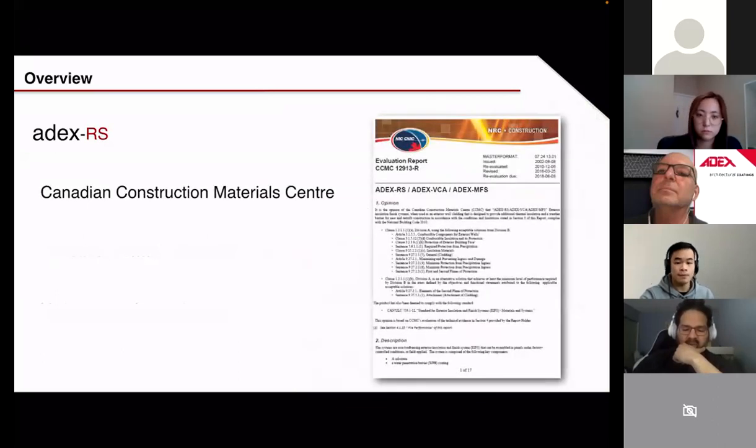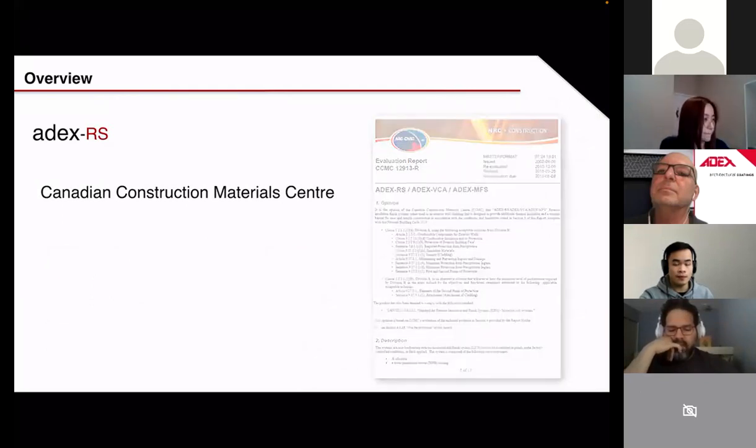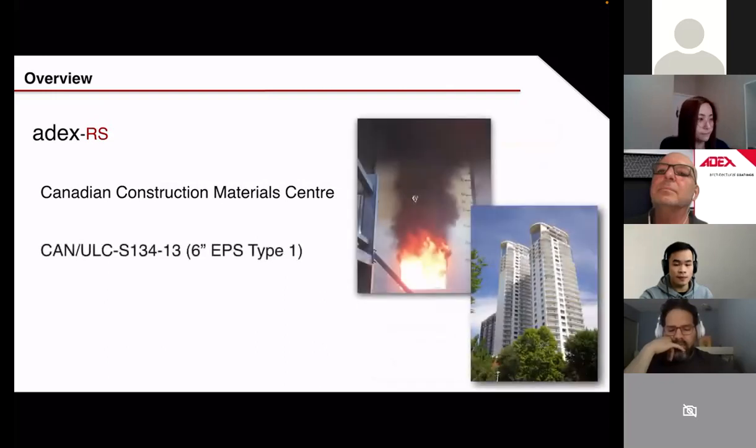We are tested to lots of different standards. We're a highly tested system. CCMC, we're tested to evaluated. It's a 17-page document. It talks about wind loads, drainage, and lots of different things. Of course, we passed that. And then there's the fire resistance, the fire standards like CAN/ULC S134. There's also S101. There's different standards, which we comply with up to 6 inches of Type 1 EPS insulation.